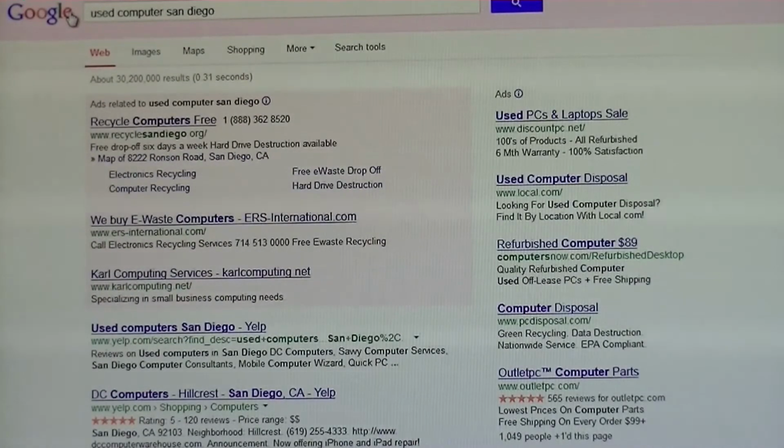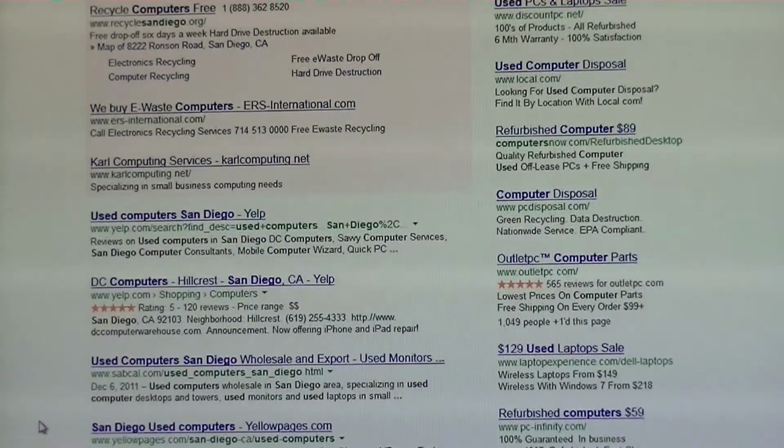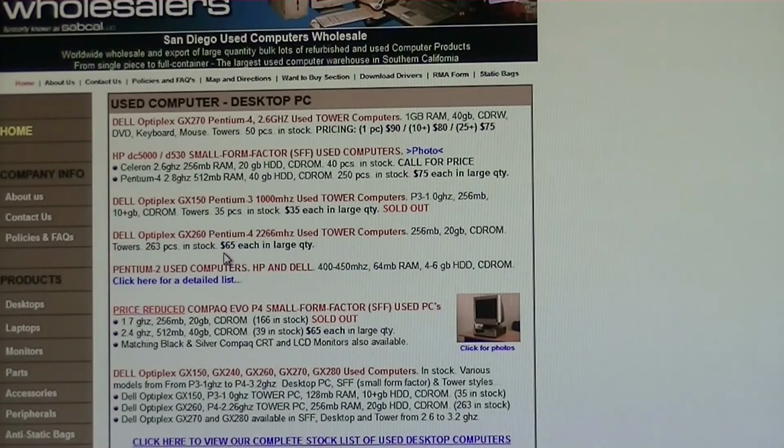Keep it local again, Used Computers San Diego, and of course we've got a couple directories thrown out here. We have Recycler San Diego, Carl Computing Services came up for the paid stuff. If we drop on down lower, we get a couple other options here. Used Computers San Diego Wholesale and Export, PC Wholesalers. So there you go.